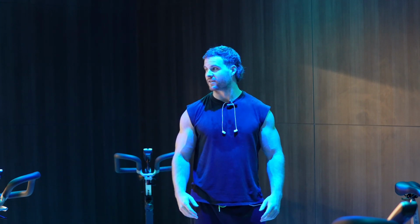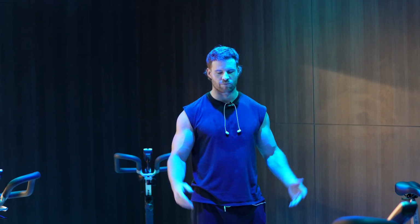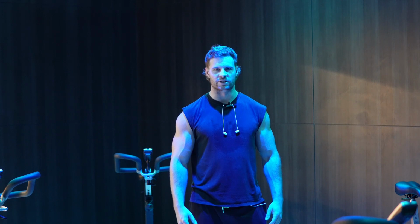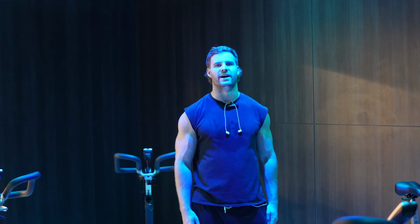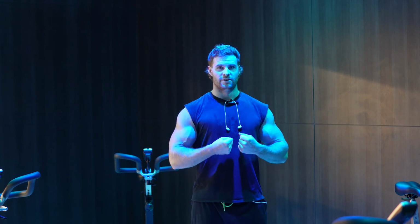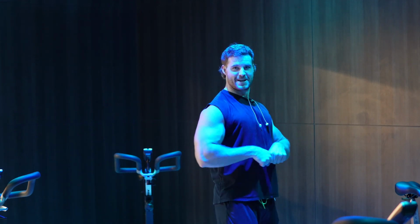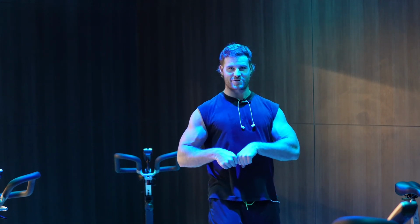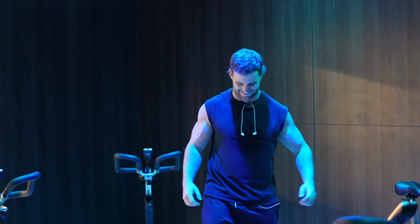So yeah, stick with me. I'm going to get better at being genuine, because I know it's more enjoyable to watch when somebody's authentic. So I think I'll get more comfortable with that as I go, and ultimately as the arms get bigger and bigger. Yeah, dude, yeah. Because muscles are what build your confidence, not anything else.